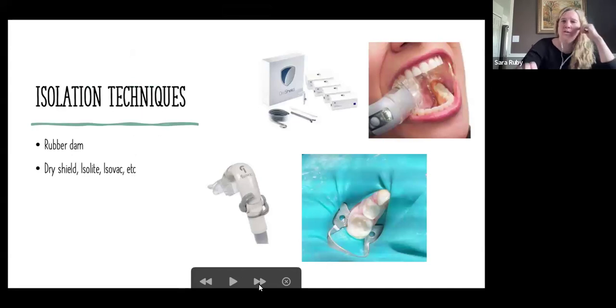So these are some isolation techniques that you can use. There's several of these: dry shield, isovac, isolate. The isolate on the upper right corner you can see also has a light in it. I do not use this product. I use the dry shield mainly because they have so many different sizes of mouthpieces and they are sterilizable, which is great. So you can reuse them.